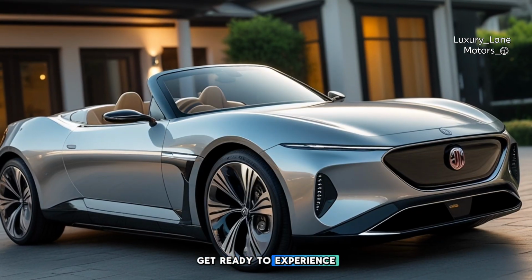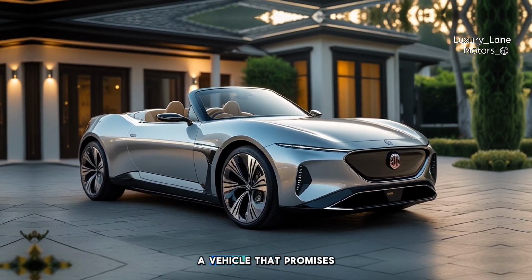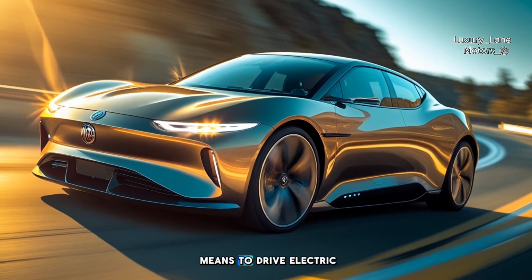Get ready to experience the future of sports cars with the MG Cyberster, a vehicle that promises to turn heads, break speed records, and redefine what it means to drive electric.